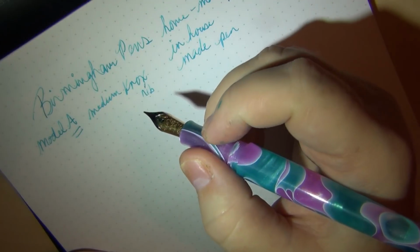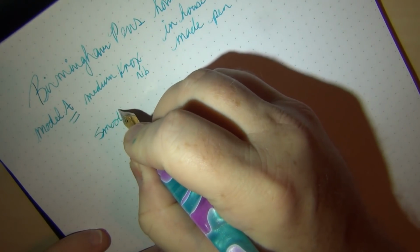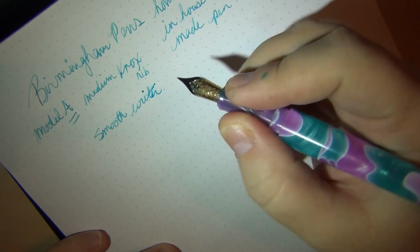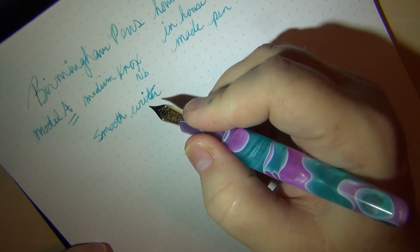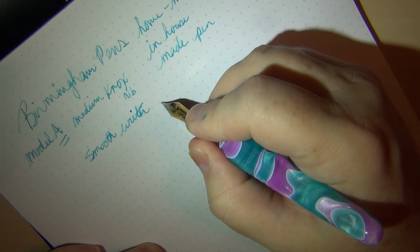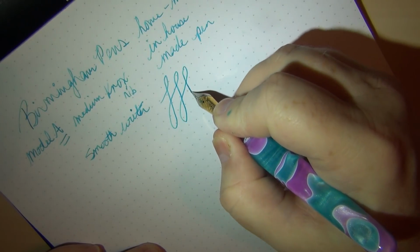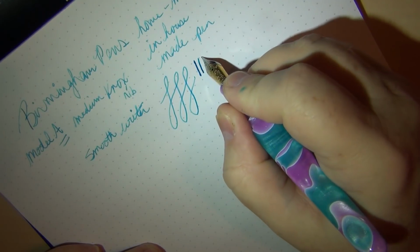But you know what? It's actually a very nice nib. This pen actually is a smooth writing pen. I've been using it for a little bit, so I can tell you that I have not done anything to this nib. It wrote this well, fresh out of the box, which is what I expected, because like I said, I've used Knox before. So let's show you. You could probably detect very little feedback. So you can get some line variation out of it.